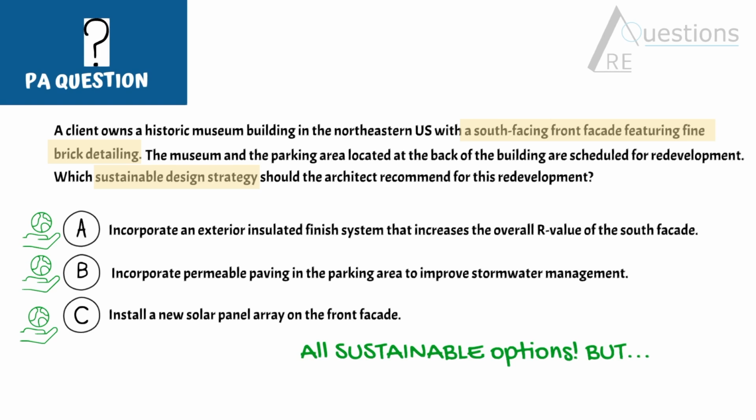That's important information. You should keep in mind that this is a historic building and it is a headache, let's admit it. Whereas in option B, incorporating permeable paving in the parking area is not as intrusive as touching that historical facade. So the common denominator between option A and C here is very clear, that they both offer something regarding the facade, which is historical and which can be very, very intricate to deal with. So try to remember to single out the option that doesn't speak the same language as the other options, especially if you don't have much knowledge about the topic of the question in general.